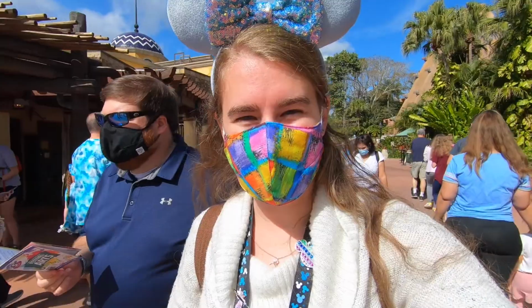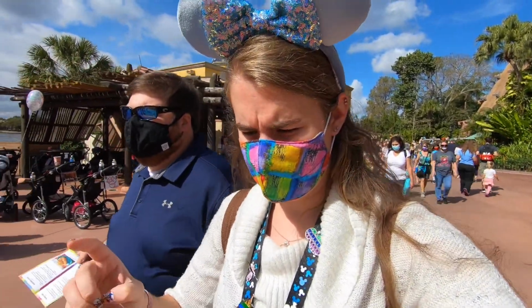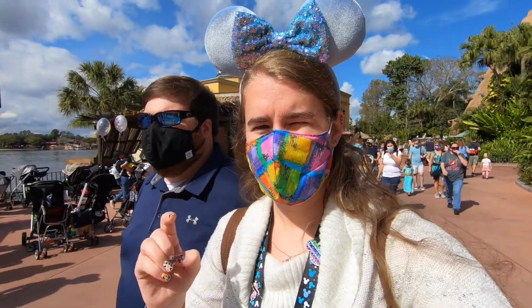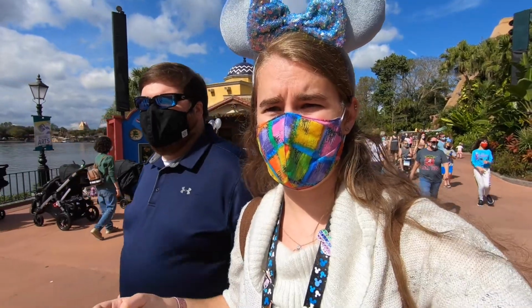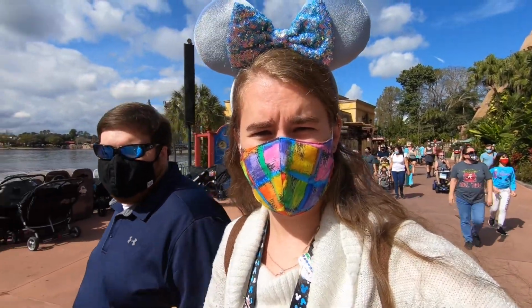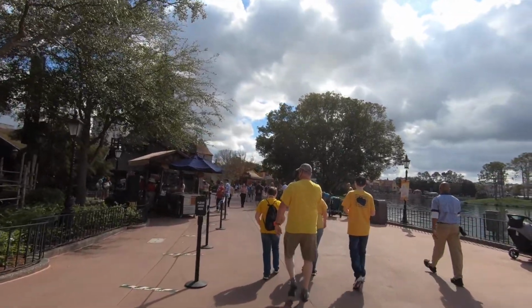Now we are headed to Norway because it says Frozen Ever After is a 20-minute wait. I think that's what it said. So we're gonna see. I think that's a lie though, because that line looks kind of long. We're gonna do it though, because Nick's never ridden it before. And we're here all day.